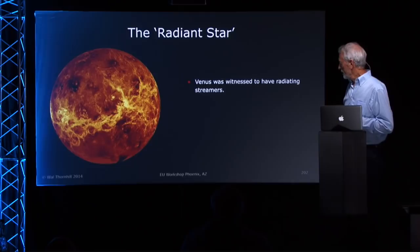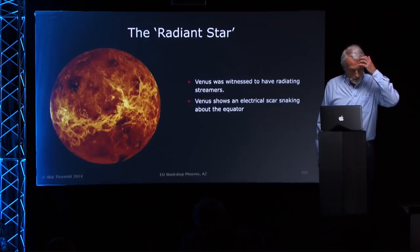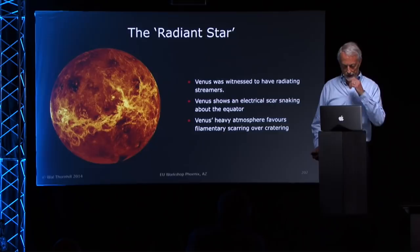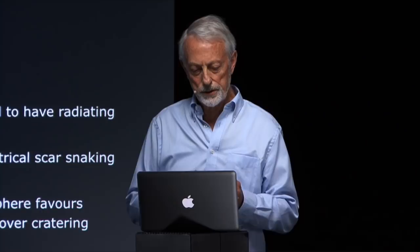You see similar patterns on some of the other bodies in the solar system too. So, Venus's heavy atmosphere, as I said, favours filamentary scarring over cratering, because in the dense atmosphere, the discharge, remember what Don was talking about earlier, tends to pinch down as the current density increases. Well, as the density of the material it's going through increases, you get a more filamentary discharge.